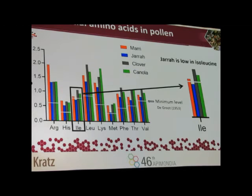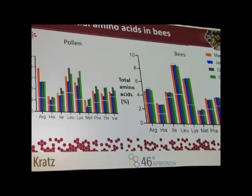So keeping that in mind, I want to show you the data of the nutritional composition of the bees. And the first thing that I noticed that is very obvious is that all of the nutritional measurements of the amino acids in the bees leveled out. So no matter what they were feeding off, which food source, the amino acids in their bodies were the same. So even the low levels in isoleucine in Jera, suddenly we don't see that deficiency or low levels. So the bees are not deficient in any of the amino acids, and I think it also is a very good indication that the bees can actually utilize the nutrition and get enough of the amino acids that they need.